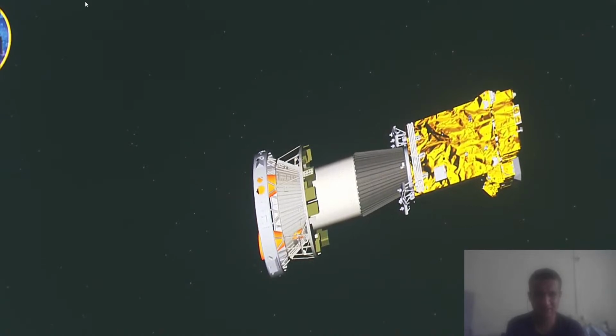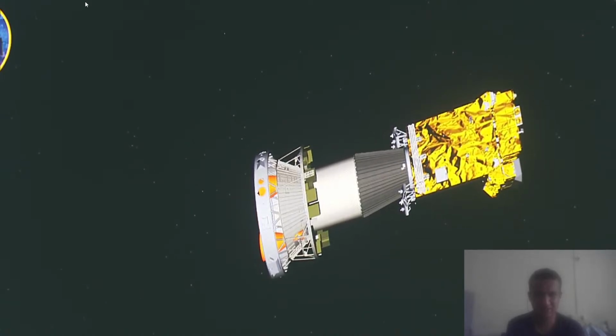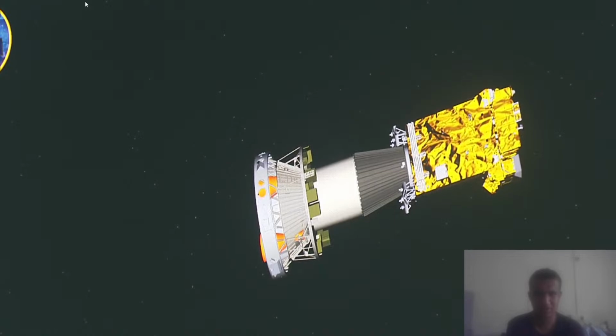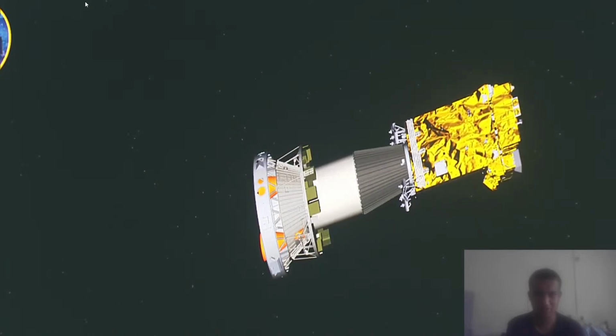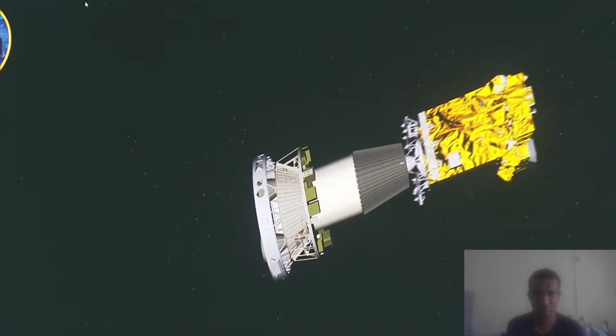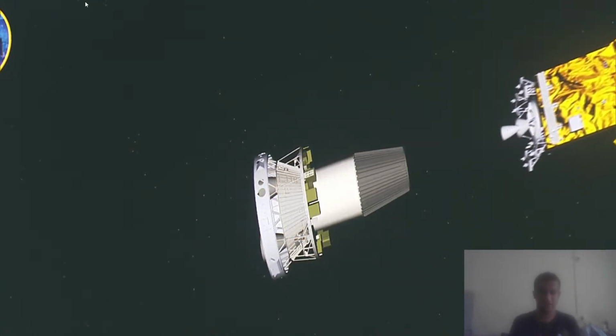Getting separated. I think it will be separated. Separation, please, separation. Aditya L1 satellite separated.